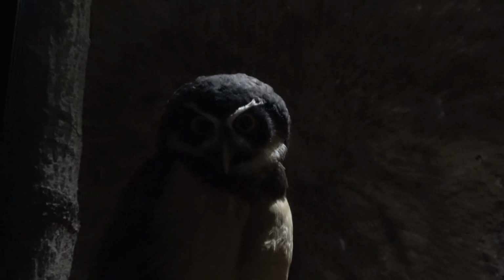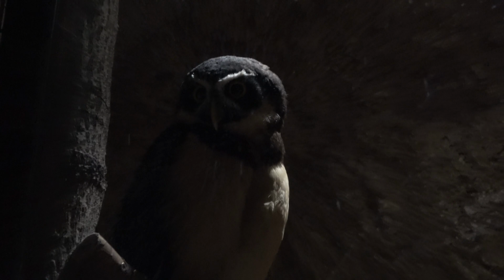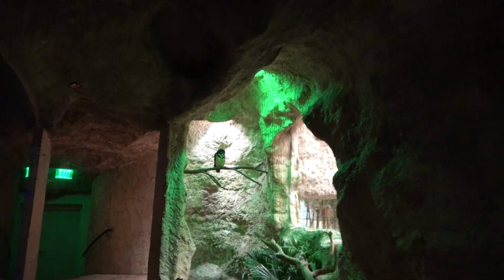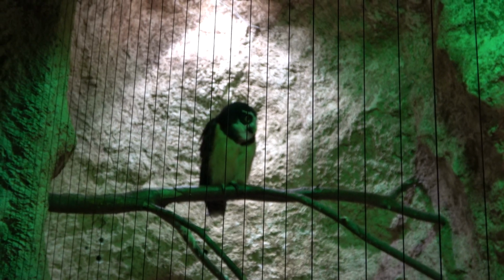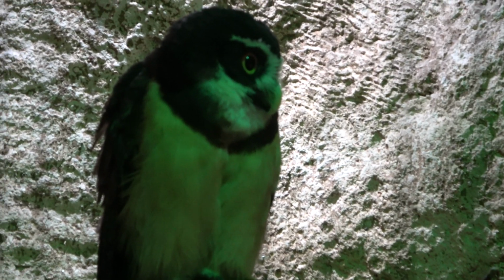This owl here is staring right at us. Not anymore. But he is a really neat owl. There are two of them in here. Let's head over to this guy. It looks like you probably see him a little bit better in the light. But it looks like my camera wants to focus on the strings. They're fluffy owls. There we go. Oh, you're cool.